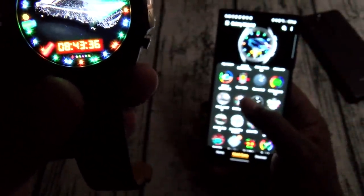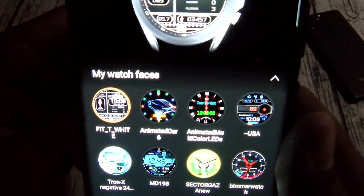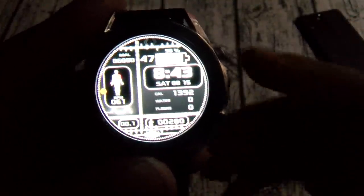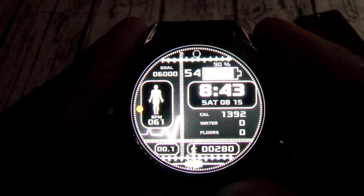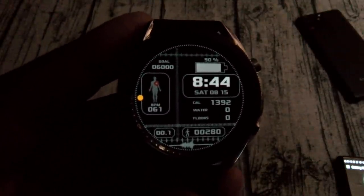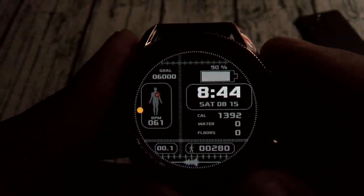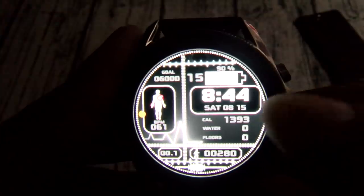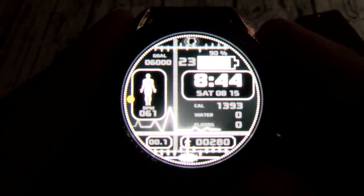All right, so next up, let's see what it is. This is a fitness one. This one is called Fit White. Now this one has a little EKG on the bottom. All your different gauges, time, date, all that good stuff. Let's see the always on status. Now the always on this one, it just dims it out a little bit. That's how it's gonna look. Then when you flick your wrist, bang. Get your little EKG rhythm. This would be nice if you work in the medical field. Looks cute. Let's keep it moving.